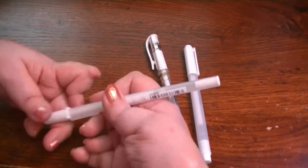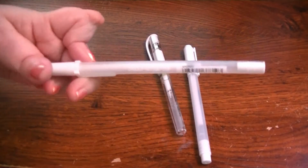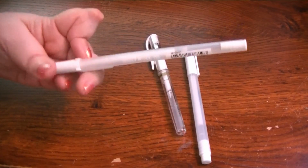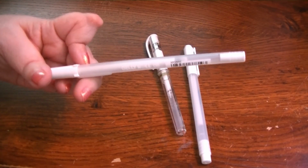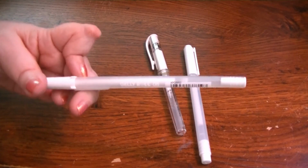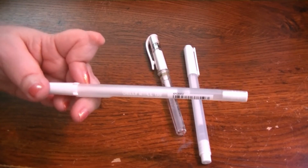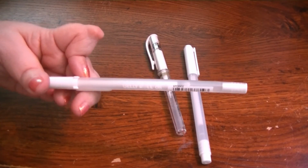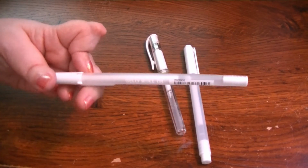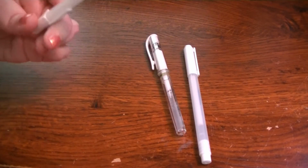The next thing I went for was the Jelly Roll by Sakura, the Jelly Roll white gel pen, and I liked these. I liked them a lot. I did have trouble sometimes getting them to go over top of the pencil, but they work really well on acrylic paint. They work really well on lines where you don't have your pencil already laid down, and in some instances they do work over pencil, but not in a straight long line. It has a tendency to skip.